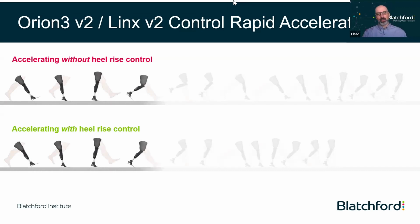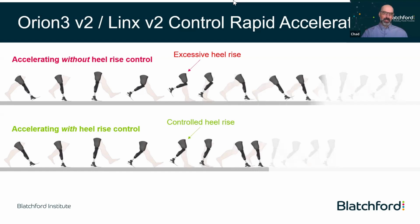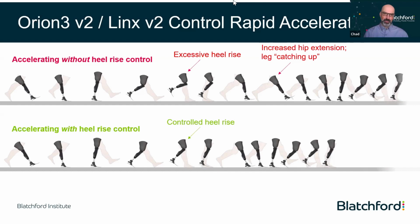So as somebody is walking and then all of a sudden they increase their speed, you can see the top with the heel rise control off. You'll see this excessive heel rise, and it takes that many more steps just to catch up. Versus with heel rise control, it's a lot fewer steps to be at the increased speed. So therefore going faster, even quicker.